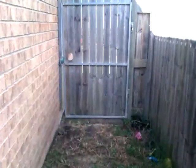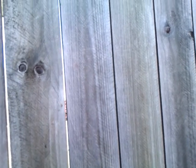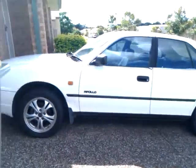And this is back around the other side of the house. Ooh, it's stuck. Here we go. Coming around the side, there's a tap there. Hello, Sophia. And back around to the side of the house to where we are.